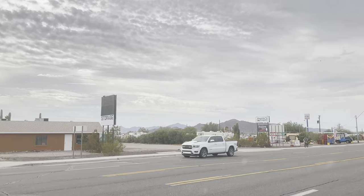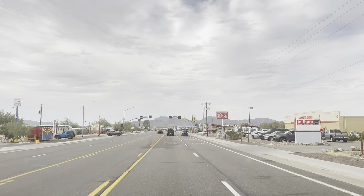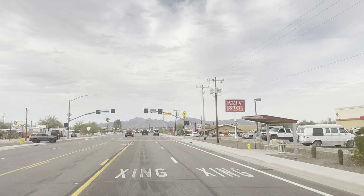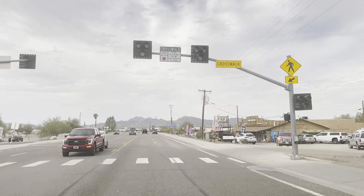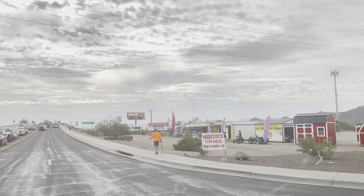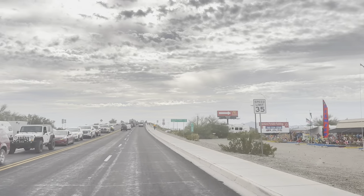Heard all about it. I've seen the videos. Now I want to see it for myself in person. I want to take you with me. So stay tuned as we go exploring around Quartzsite. I just had to drive through here to give you an idea of the mayhem and chaos that is Quartzsite this time of year.